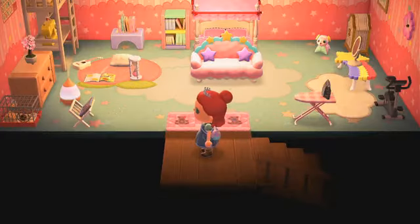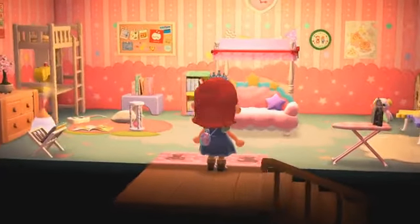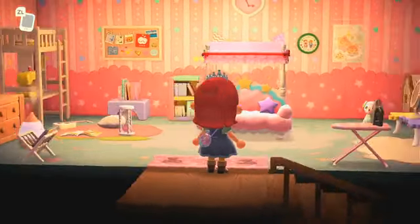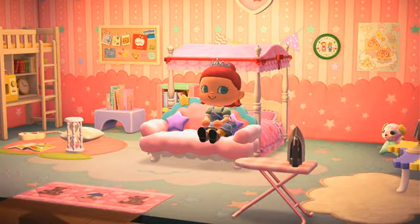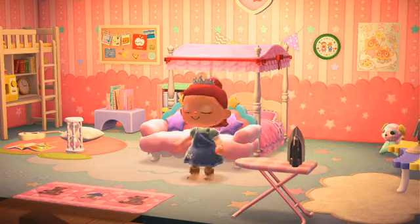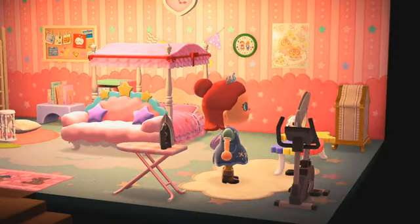This person likes to decorate like I do. It's not all realistic. This is cute. Love the Kiki Lala sofa at the foot of the cute bed. It's very, very cute looking.